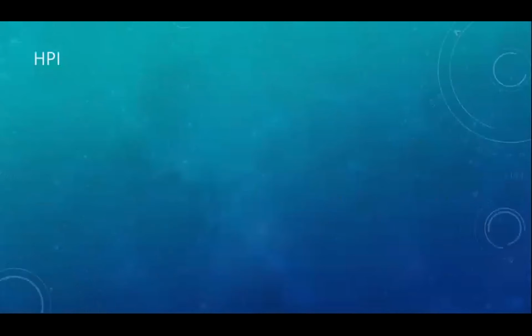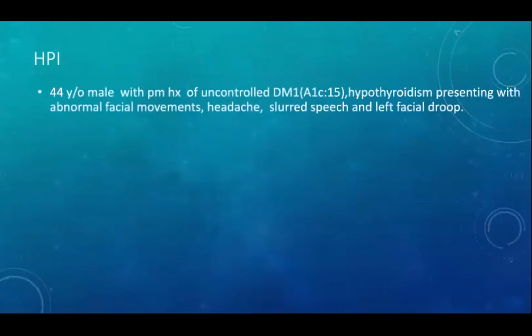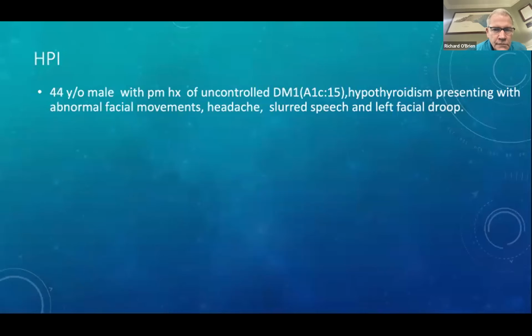So the story is, this is a 44-year-old male. He had significant history of very uncontrolled diabetes type 1, hypothyroidism as well. He presented with abnormal facial movements, headache, slurred speech, and left facial droop.